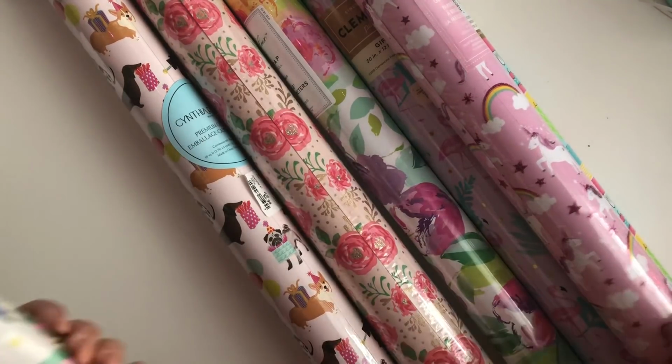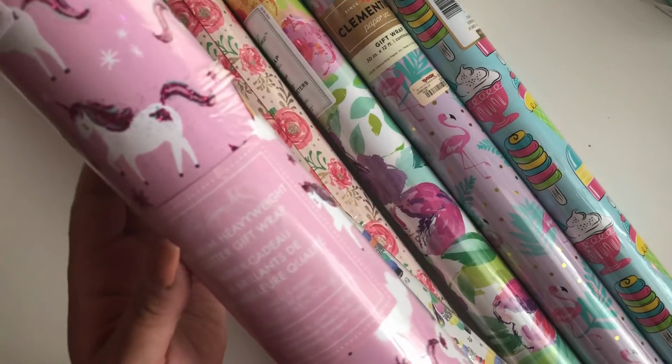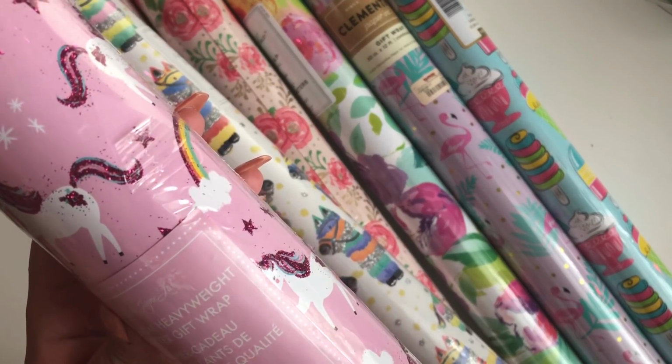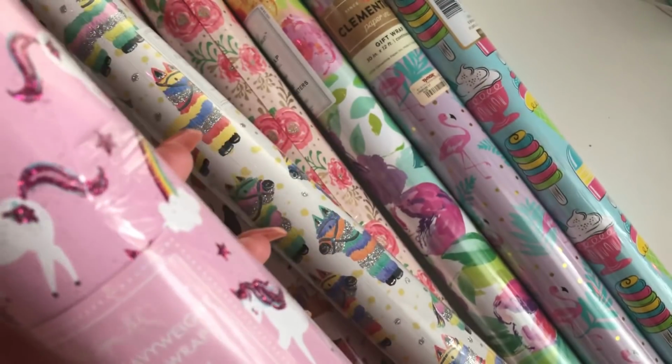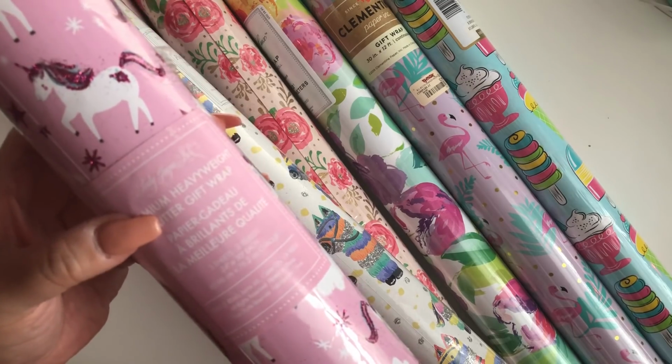Then we have, oh, and this one is by, let's see. This one is by Lady, what is it? I don't know what it is. It's Lady Jane. Okay. I don't know why I couldn't read that, but this one is by Lady Jane.